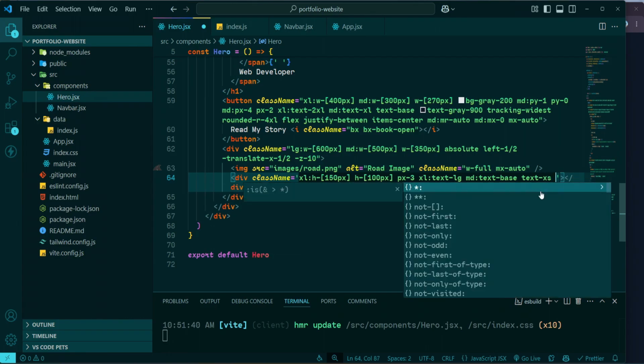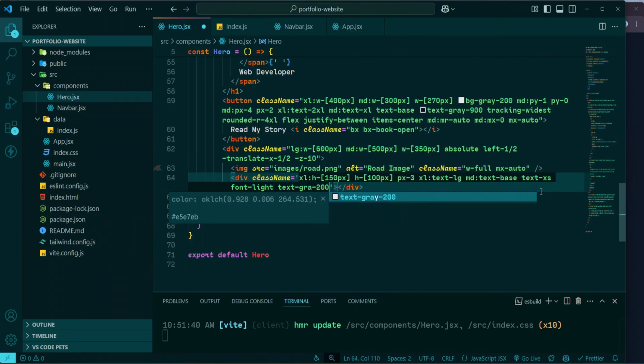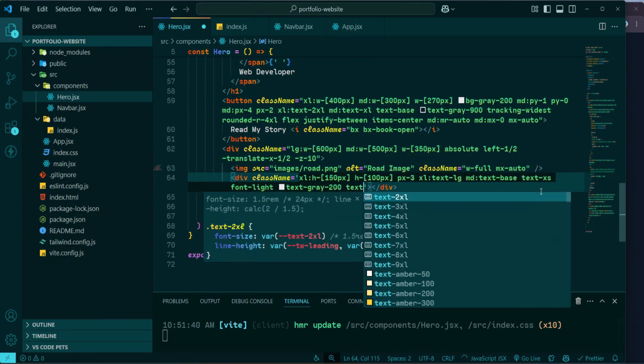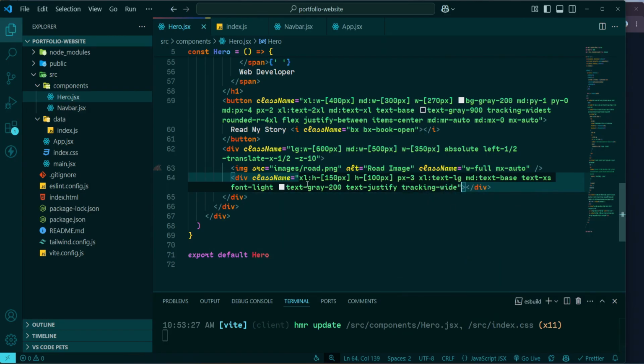Then I'm going to set font to light. Also, we need text gray 200. Actually, we need here gray. And after that, I'm going to use text justify. And finally, we need tracking white to create some space between the letters. Alright, so that's it about the div element, which is the wrapper of the paragraph.